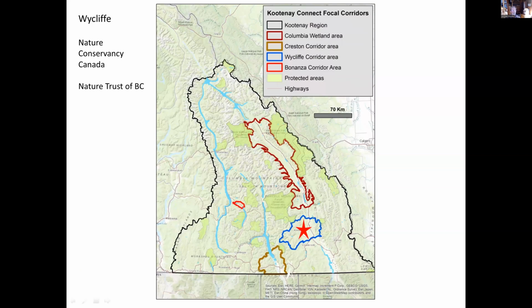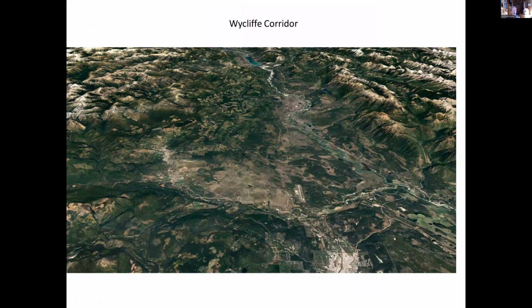We're going to move on to the Wycliffe area. If I can keep up with my slide, it keeps moving maybe just a little bit ahead of where I would like to go. So you can see this area is pretty important. It's a combination of wetland and grasslands. The wetlands are on the right and the grasslands are on the left of this area, just off the Kootenay River as it's running south here in the Kimberley area.